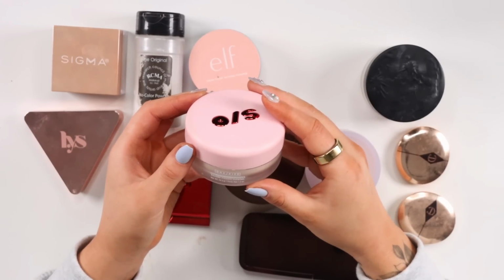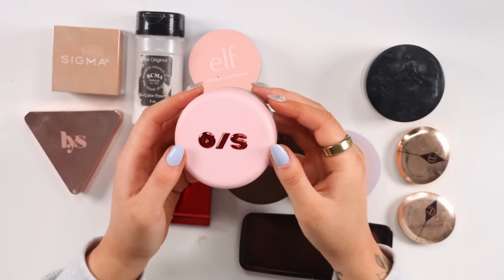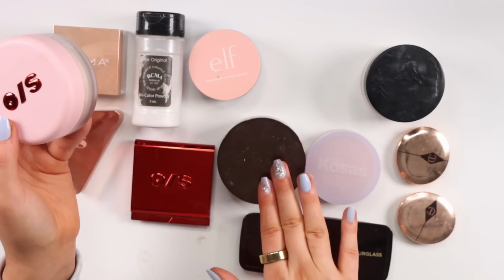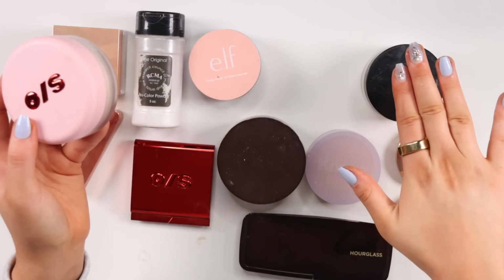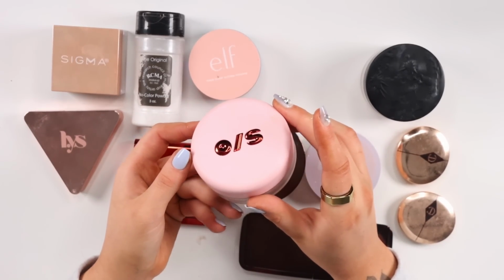And then I have the One Size Ultimate Setting Powder in translucent. Honestly, I haven't gotten much use out of this one because I've been trying to pan and finish this Hourglass. I was obsessed with this one for a minute, so I'm still getting to know this powder, so I can't really say much about it right now.